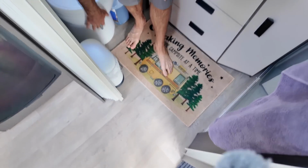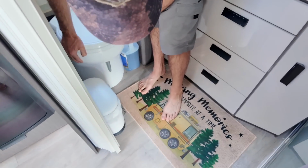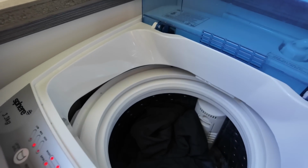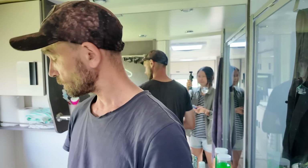We've got a ceramic toilet here, almost like a toilet at home, that can even swivel around a little bit. A really cool thing for us at least is the washing machine. Lots of people don't use the washing machine. I think if you're traveling full time, then it becomes really cool. It uses a lot of water, so you have to have a water source and a dump station close by to be able to use it.